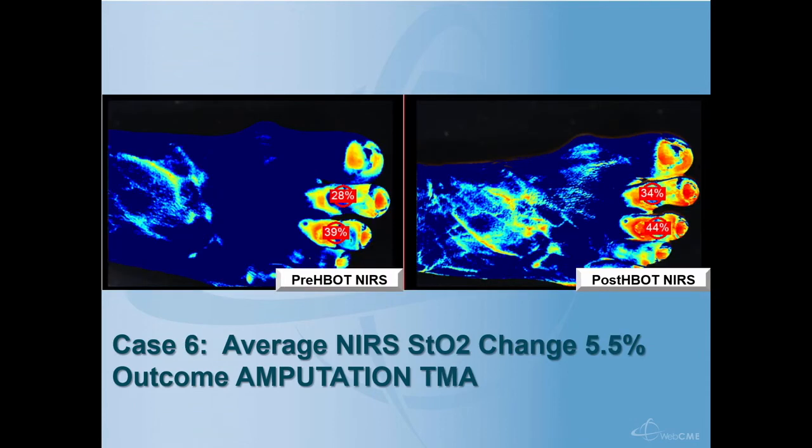Here's another patient, again, necrotic distal digits. And if you notice the change, this is hyperbaric, so we're really kicking this tissue. No change at all to a degree, 5%. He went on to have a TMA.